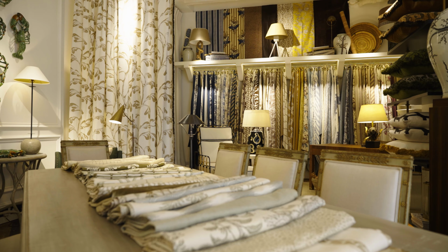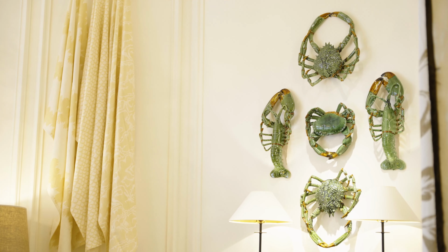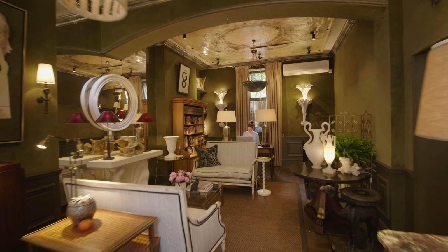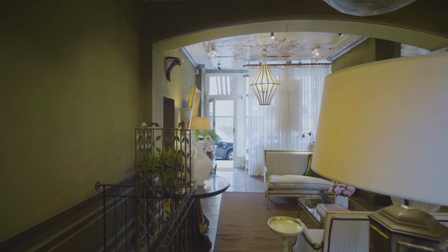Chelsea Harbour has been a great success for us. And I'm very, very proud of it because it doesn't look like a shop. It looks like a home. We change it constantly. I like to be surrounded by things I like. That makes me feel comfortable, makes me feel more creative and more safe and reassured. And I think it's a reassurance that reflects onto the client.